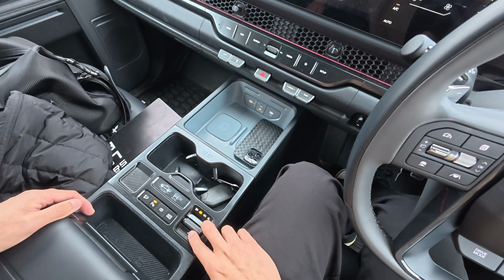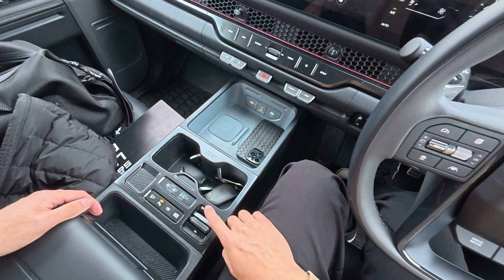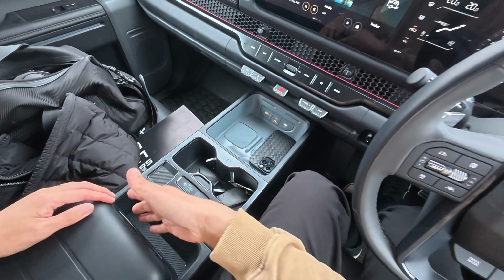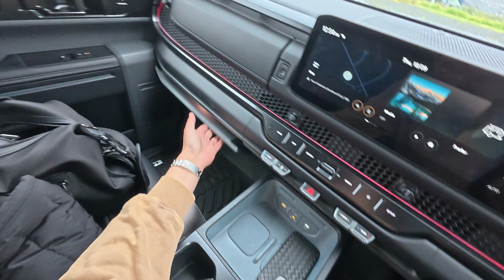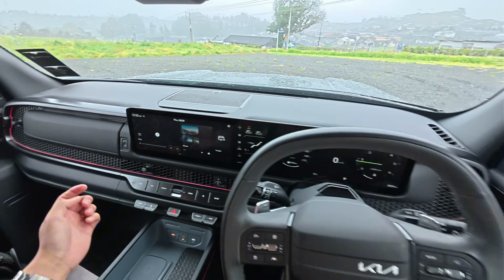Now, this control switch allows you to switch the vehicle between 2-wheel drive, 4-wheel drive automatic, 4-wheel drive high, and 4-wheel drive low, along with some direct buttons for your auto hold and things like that. Additional storage over here, and also a deep center console just down there. The glove box is also reasonable, and then the top drawer is also alright.